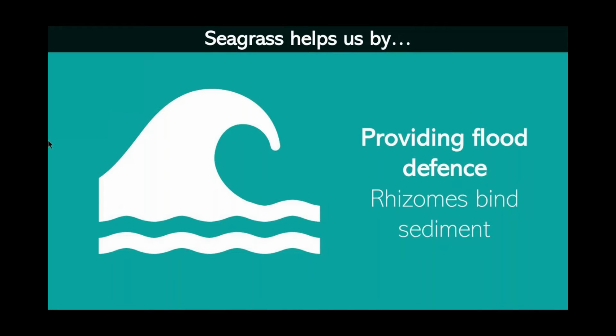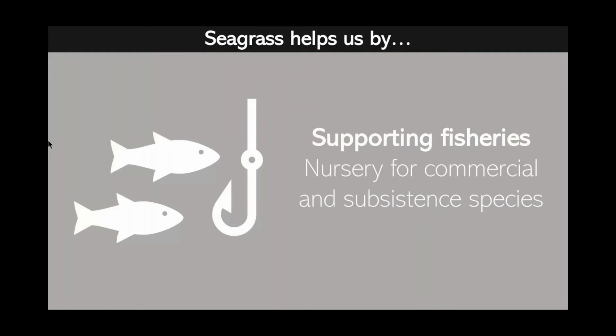And as I mentioned, with those really thick rhizomes and root systems, they have the ability to help with flood defense. There's some really interesting wave tank experiments where they simulate different wave conditions, and seagrass consistently helps protect, acting as a natural barrier for landmarks and things like that. And also by supporting fisheries. So a lot of different gadoid species use seagrass as a nursery, both commercial and subsistence species too.